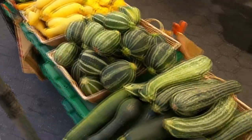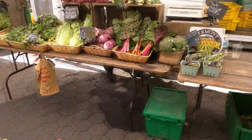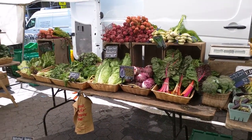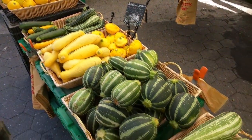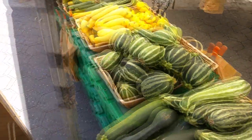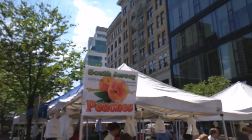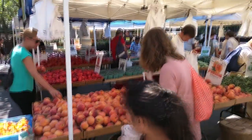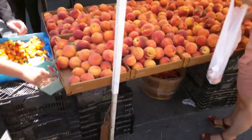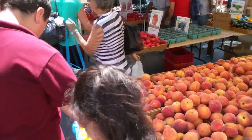Gorgeous squashes, aren't they wonderful? Wow. Okay, and all that beautiful rainbow chard and all sorts of neat things. Most of this will be around all summer long. Okay, so here's my South Jersey farm, and it's got some great looking peaches and also some really beautiful nectarines there. That's where I'm heading.